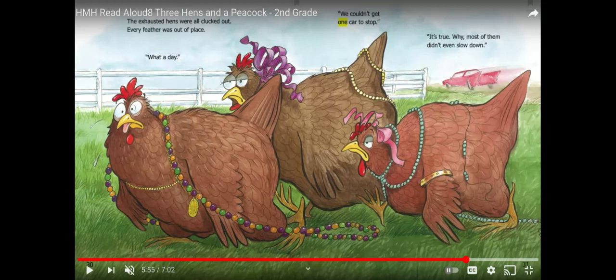The setting of this story is where the story takes place. Where did the story take place? Very good. This story took place on the Tuckers' farm.